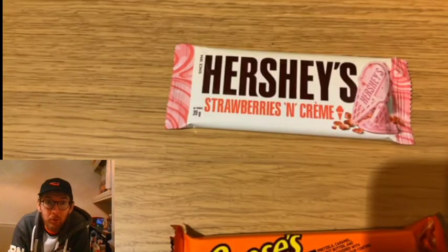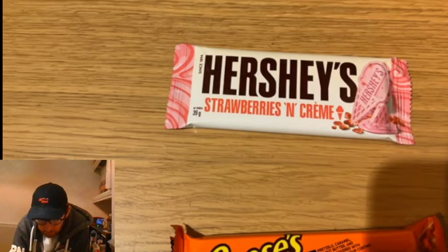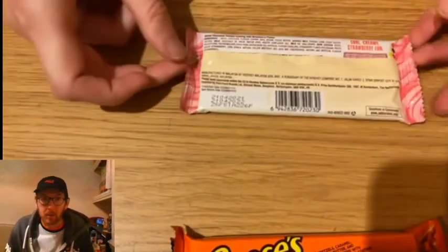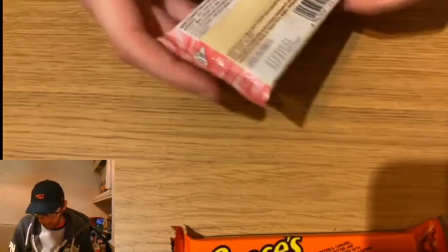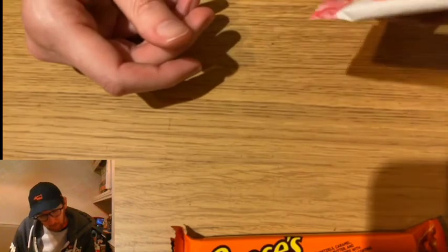Also in the bargain section, presumably Halloween, I'd think, trick or treating, strawberries. Hershey's strawberries and cream. My boss used to like Hershey's, so I used to buy all the varieties and take them to work for him to try. But this is one I haven't seen before. Cool, creamy strawberry fun.